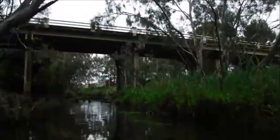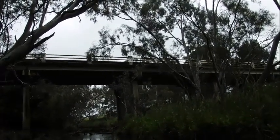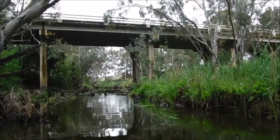It's a very busy road. This bridge takes a lot of cars and trucks going across. We're pretty close to Geelong here too. 104 k's out of Melbourne.